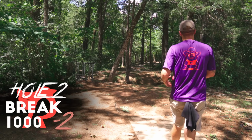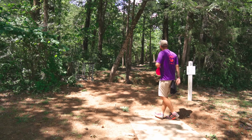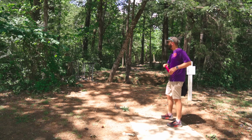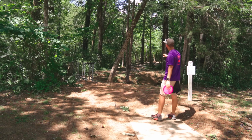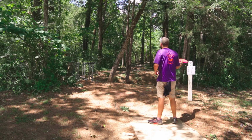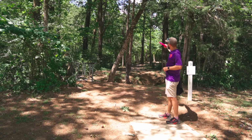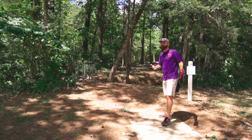Alrighty, hole 3, our first backhand of the course. You got 183 to the short pin, 227 to the long pin. This is one of those, it's a backhand turnover. You could look at it and think that it's a forehand, but if you go the forehand, you have to flirt with the left side of the fairway, which doesn't usually let a lot of disc through. But if you can throw something on backhand turnover that isn't gonna burn over, but it's just gonna keep pushing the whole time, it can be really good.